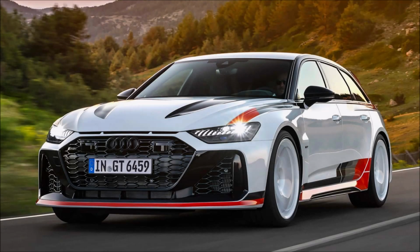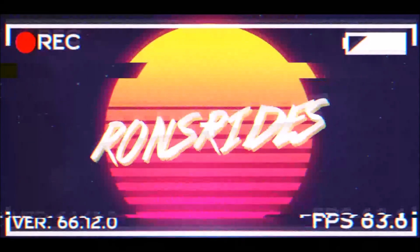The quickest and most extreme Audi RS6 of all time is here, and it's the Audi RS6 Avant GT.